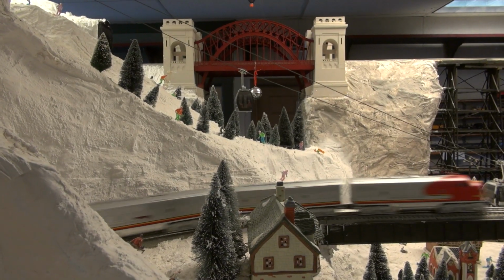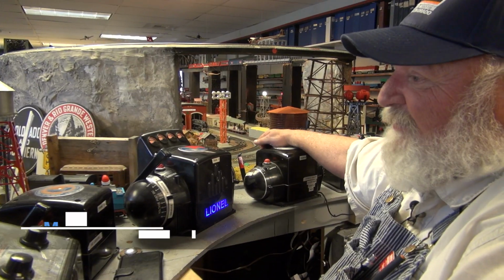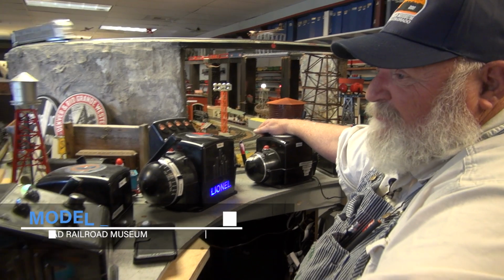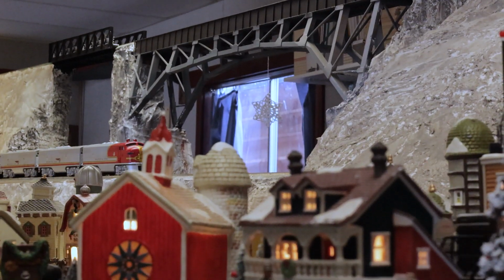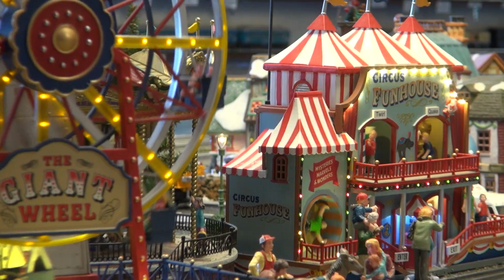This model has a little over 1,000 linear feet of track. It takes 17 transformers to run it. There are approximately 634 model trains in the building. It's one of the largest model railroads you'll find, and it is the largest Christmas train in all of Colorado.